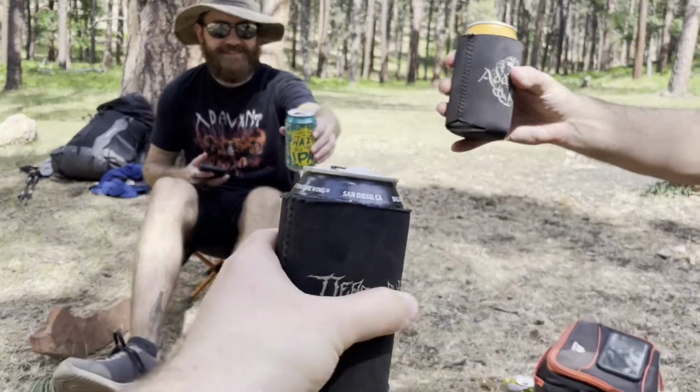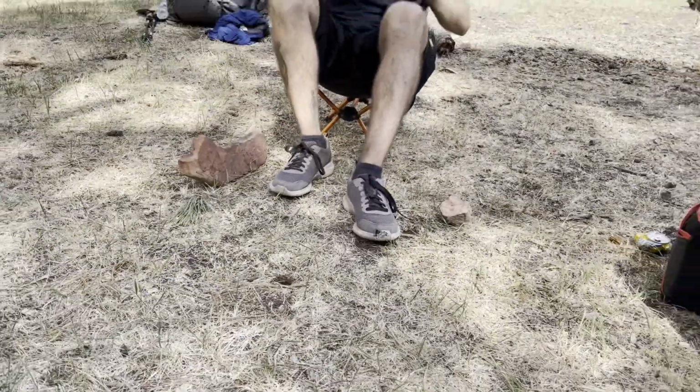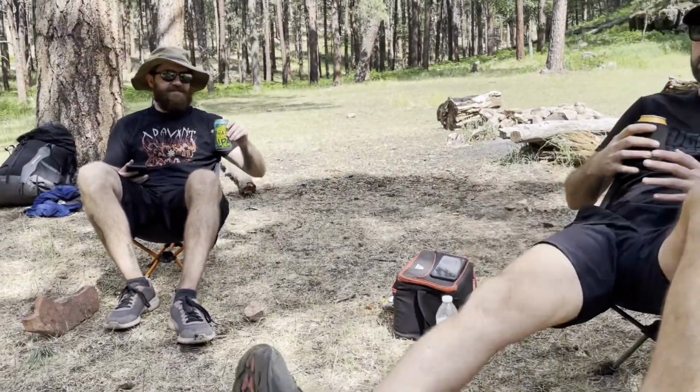Camper backpacking camp spot. Cheers. Cheers. You made it. Made it. We did it. I can still feel my feet, so that's good. Good. How's the soles of your feet with those things? They're all right. Not too bad. Good. Yeah, they're surprisingly durable.